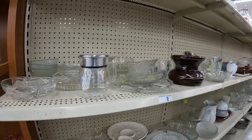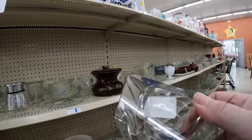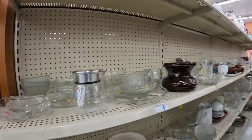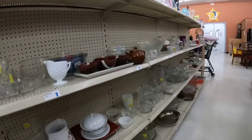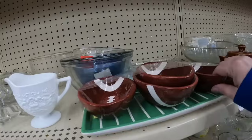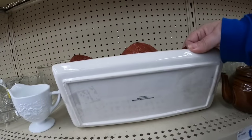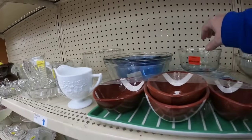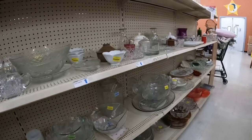So much clear glass everywhere you go. Now what I look for in the clear glass is actually crystal. If you know some tips for clear glass that is worth picking up, put it down in the comments. I told you football's coming. I thought about getting this. That would be like a great little tailgating set, and it probably would sell.